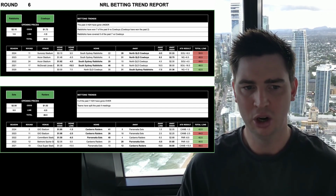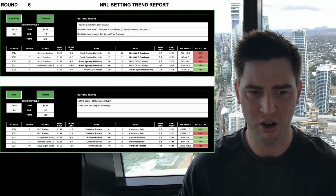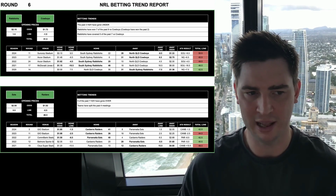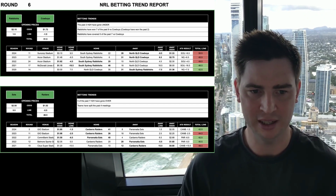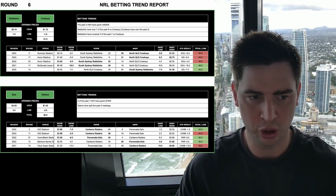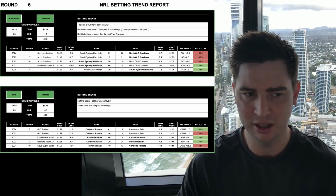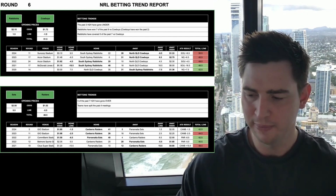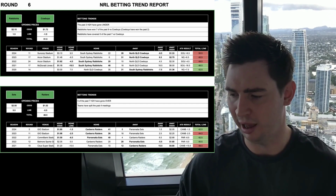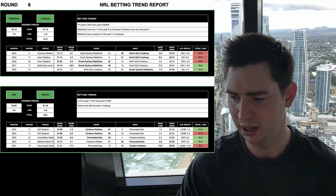Generally, these sides only meet once per season. Rabbitohs have also covered 5 of the past 7. Rabbitohs did cover that last meeting in round 11 last season as 9.5 point underdogs. Cowboys, it's a little bit of a tricky spot for them. They were down in Sydney last week, beat the Panthers, and now have to travel to Perth. Whereas the Rabbitohs, if you look through their season so far, they've played their last 4 games, all of them in Sydney.